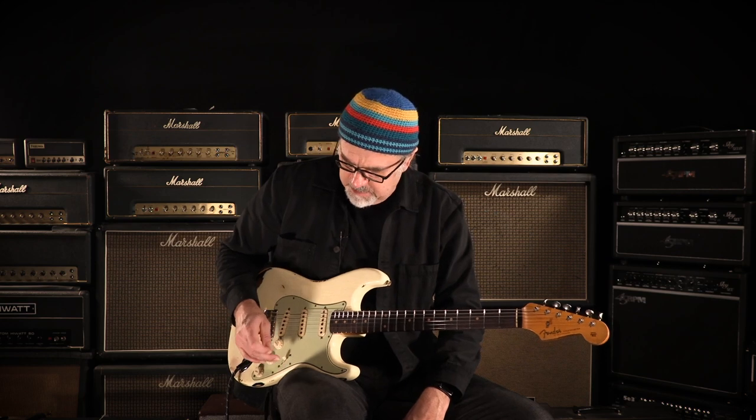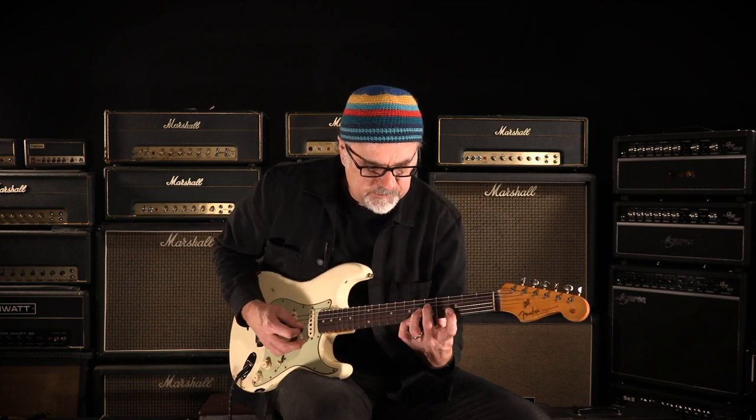Here at Wildwood Guitars, Gregory Cocker here. 7.87 pounds. Did I mention that? I think I did. You just heard the neck pickup. Let's go to the four position and see what we got going on here.